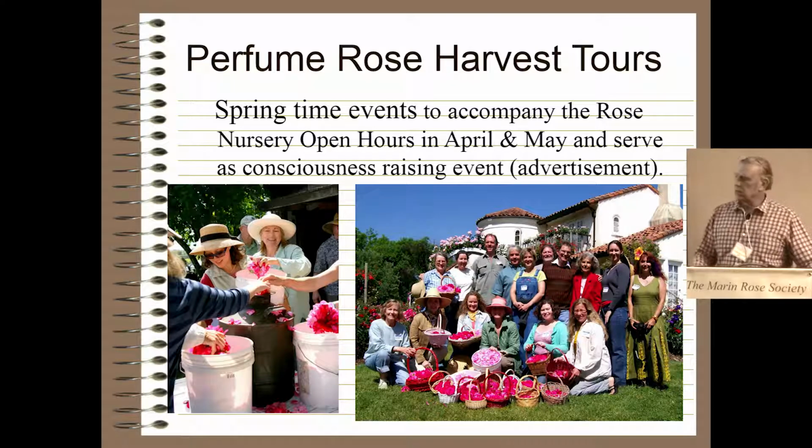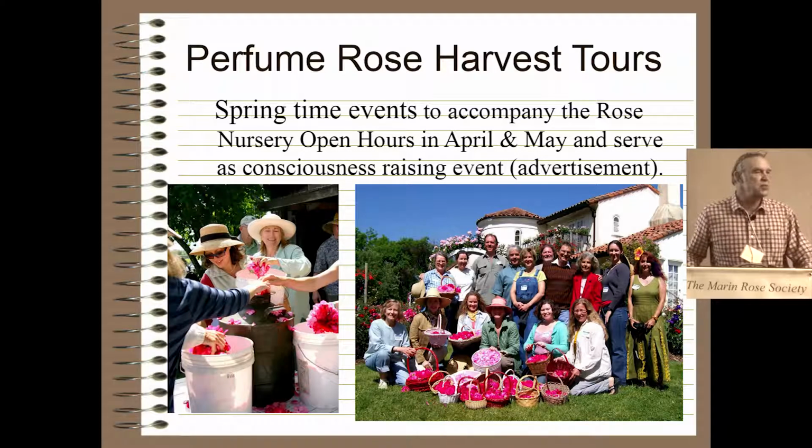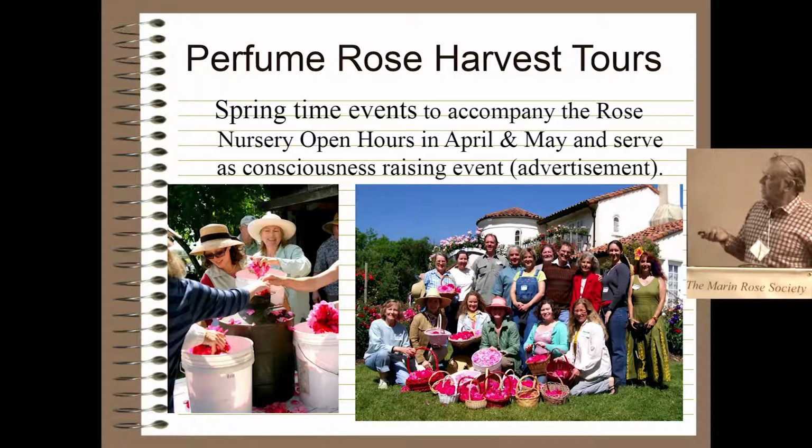Okay, another way to kind of make a little bit of money is to have our Perfume Rose Harvest tours. You can see they come there and help go out and pick the roses, and I usually try and have them pick several different types. We stuff the still, and you can see the still, this is the old Prohibition era still here. And I provide a lot of time for people to take pictures and lots of smiles. This was our deluxe tour that came, and they had all got their roses, and this is one of the stops that we make so people can take pictures. We did this as a group picture.